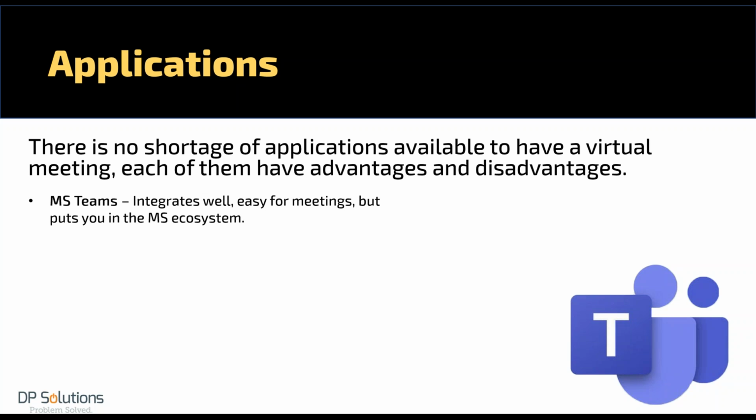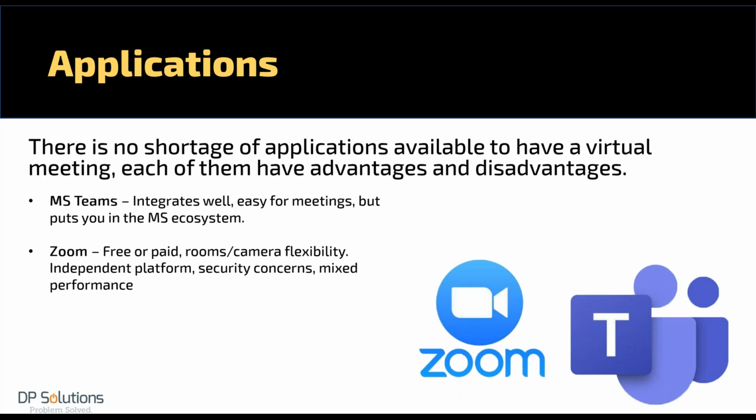But I guess the disadvantage is if you're not a fan of the Microsoft products, or you feel like maybe you're a Google person, if there is such a thing, it puts you in that Microsoft ecosystem. And there are some other little issues as well. There are limitations on the number of camera views. I know with the next one we're going to get into, Zoom, you've seen the screenshots on the internet where they've got 60 people on camera at the same time, which is not something that Microsoft Teams, I believe, necessarily does right at the moment.